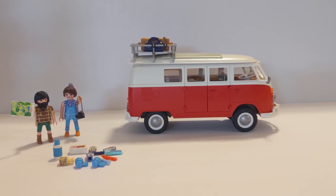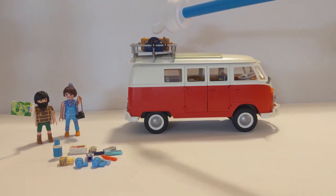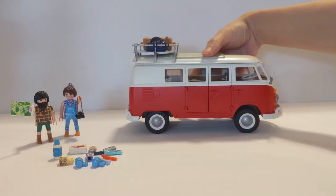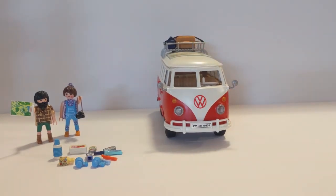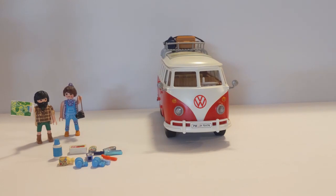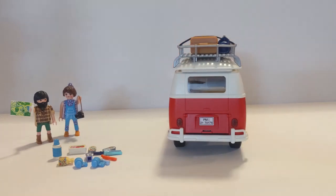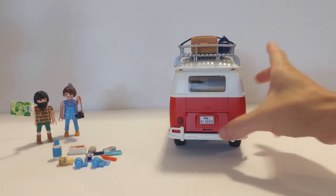Okay, now let's look at the side of this camper. On top of this camper, you can see we have a place to put the luggage, which is included in this box. And now let's look at the front of this camper. You see a Volkswagen logo in front of this camper, and the lights and license plates and mirrors. And let's turn it to the back. And also see a license plate here, and we can open this back to see the engine.